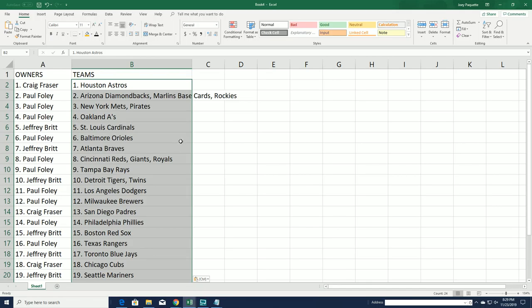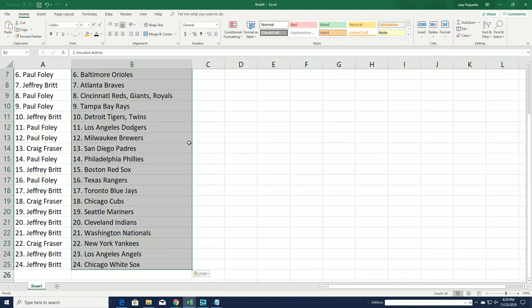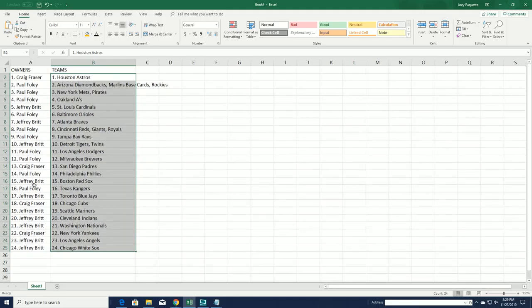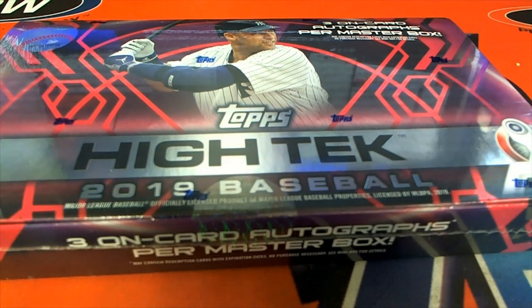All right, so now you can see your teams in the box break. Three hits going to come popping out of here in this high tech. Let's see what happens for us.